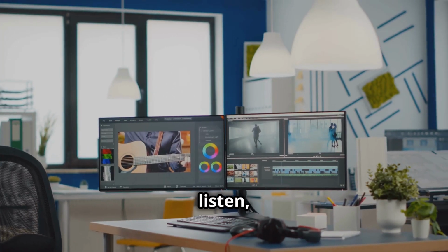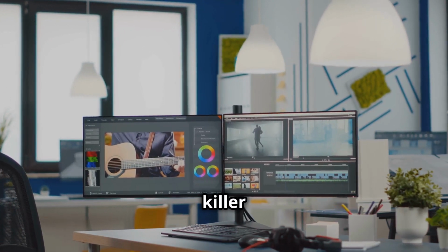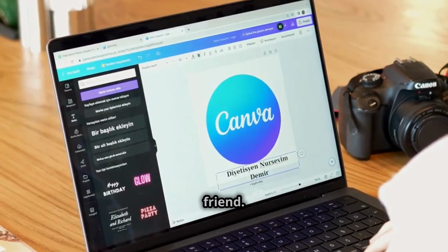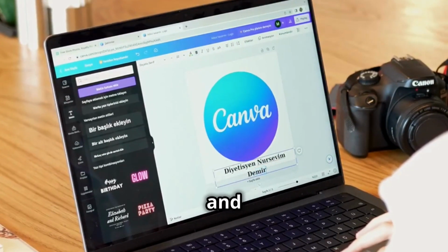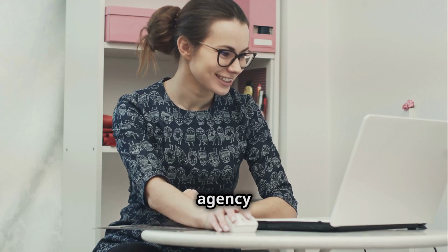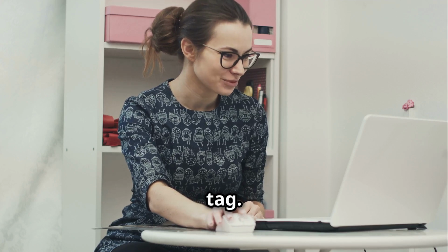And listen, you don't need a Hollywood budget to create killer content. Tools like Canva are your new best friend. Seriously, Canva is a game changer. You can design stunning graphics, videos, and even animate your posts. It's like having a creative agency at your fingertips, minus the hefty price tag.